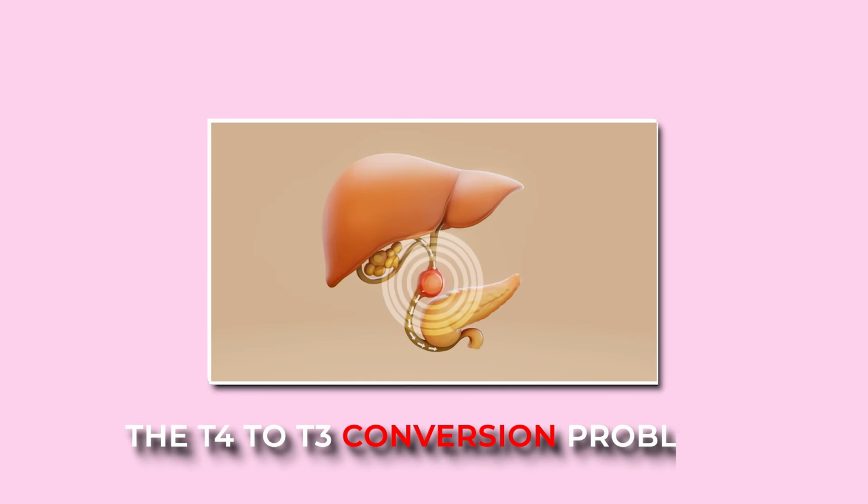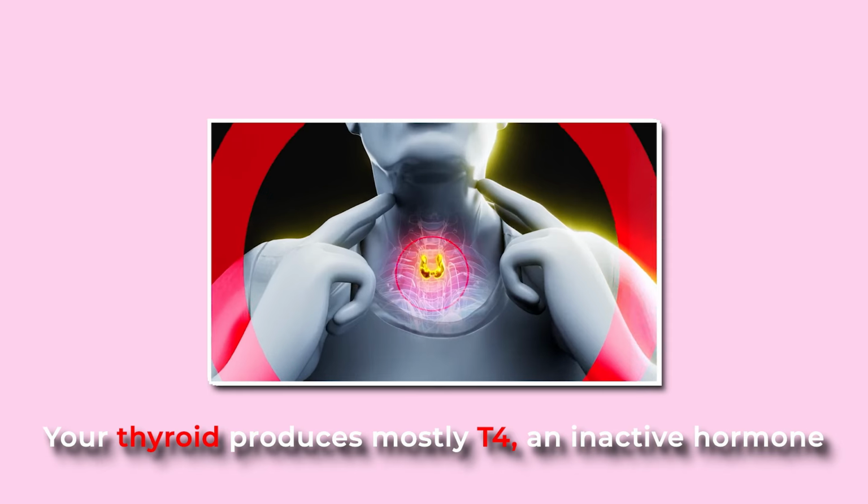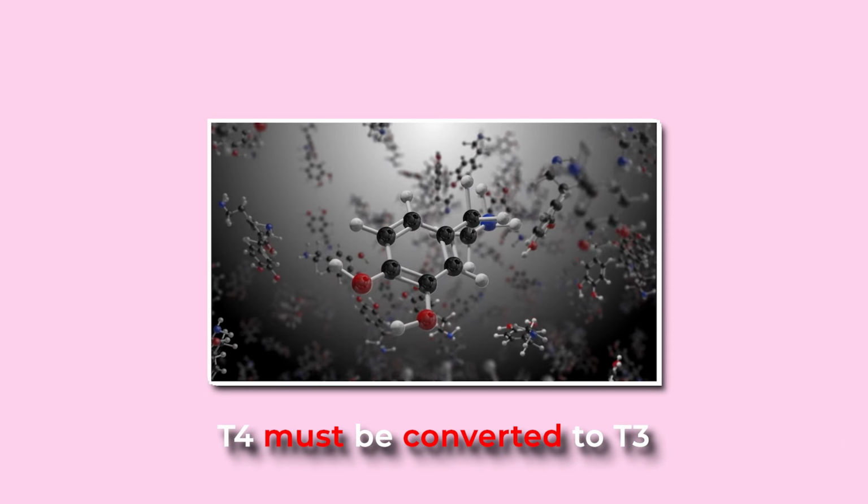The T4 to T3 conversion problem. Your thyroid produces mostly T4, an inactive hormone. T4 must be converted to T3, the active form your cells actually use.